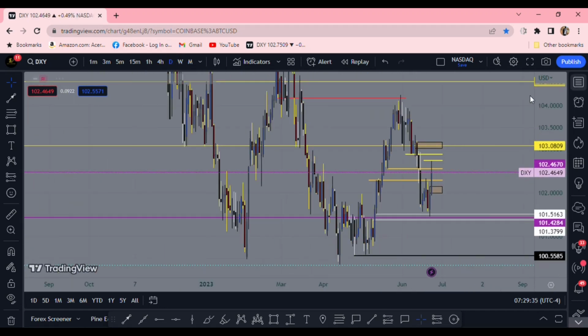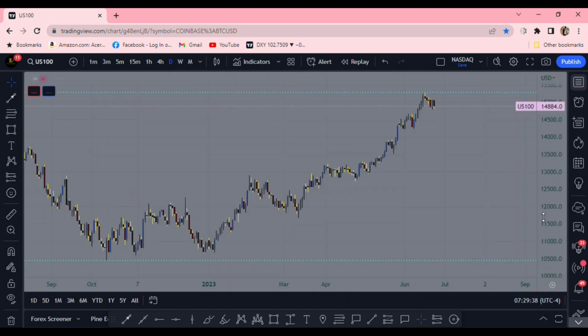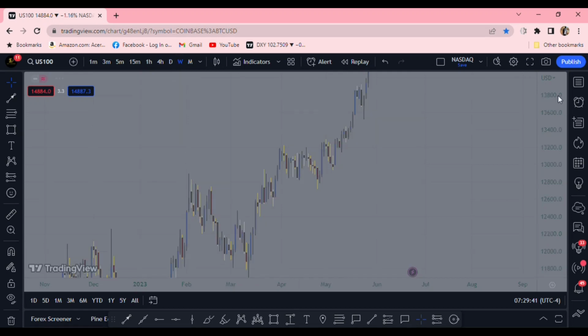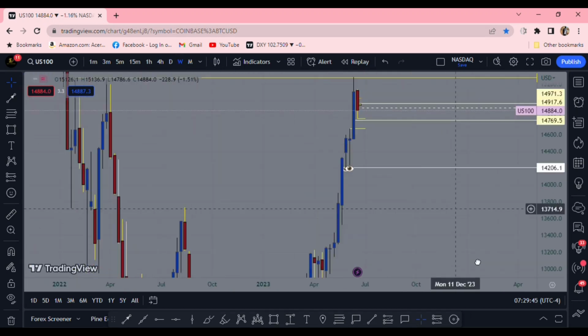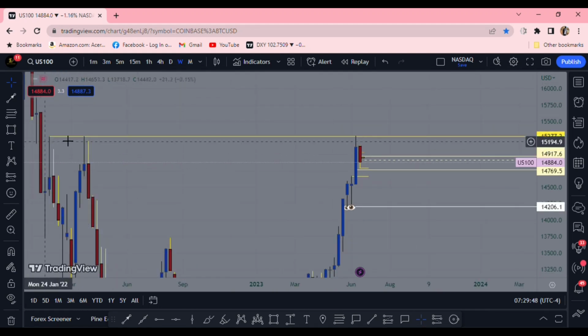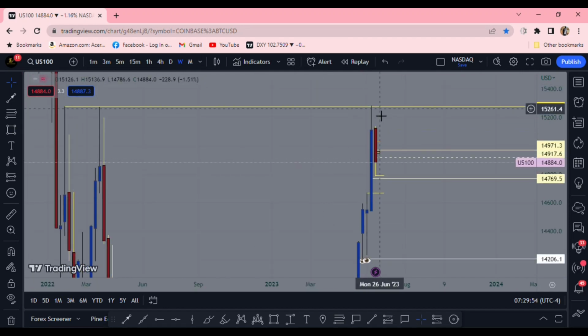Let's quickly go to US100. We always start on the weekly, guys. Look for your bias. As you can see, on the weekly, we have relative equal highs. Buy side liquidity was tapped in just a touch, and then this huge market rejection.